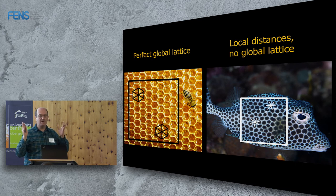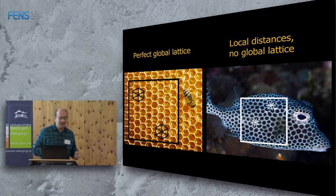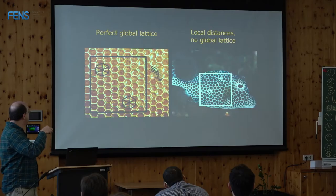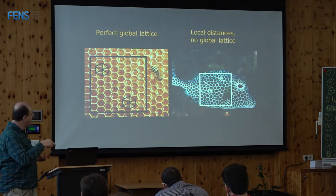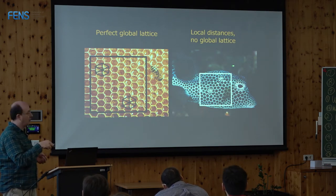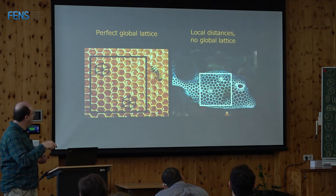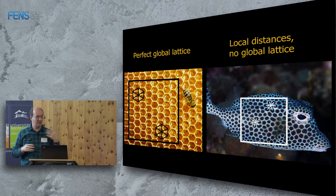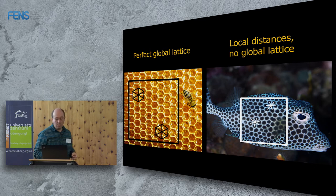So just to understand, some of you might be confused now. How can you have something like local distances but not a global lattice? So this is an illustration of that. Here is a perfect global lattice, honeycomb. You see that you have this hexagonal structure here, and it's a copy there, right? So the angle here and here is the same. So it's really translationally invariant. So you have fixed distances locally, but also a lattice globally. But here's an example where there's clearly structure when you look at it. There are local distances. But you see that the angle of this thing and this thing changes. So you have a local structure, but it keeps changing over space. In this case, over the fish. In our case, over the room. Okay, so you can have local distances preserved, but no global lattice.